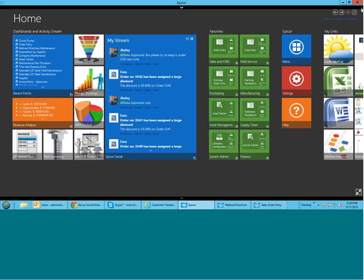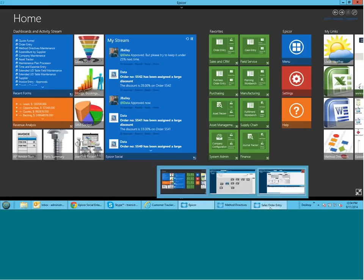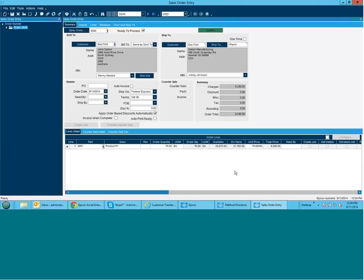So BPM will monitor events, and when those events meet certain conditions, it will then perform a number of user-defined actions. The best way for me to go through that is to show you an example of how it might work. So let me take you through an example relating to sales orders, and in this particular instance, it relates to sales order discounts. What you're seeing at the moment is a sales order entry screen where I have a sales order that I'm going to be placing for my customer Dalton.